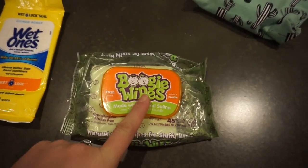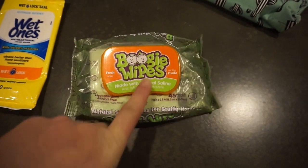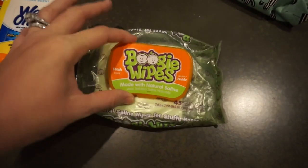And then boogie wipes. These are great for wiping noses if there's boogers, if they're runny noses, or just if his face gets really dirty, because they come with the saline, so they wipe his face really well. I don't have to scrub, so I keep those in there.